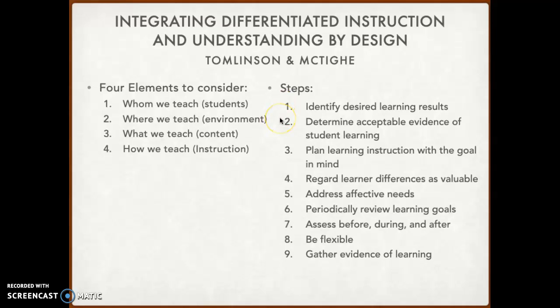The second is determine acceptable evidence of student learning. The third, plan learning instruction with the goal in mind. So if our goal is for our students to be able to write a précis, every step along the way in our instruction should be building towards that goal, and it should always be working towards skills to achieve that goal. If we have a larger goal, then we may include other activities that work towards that goal as well.